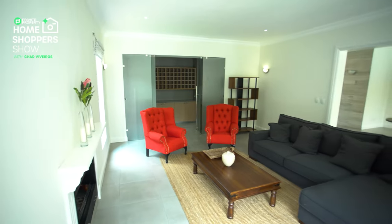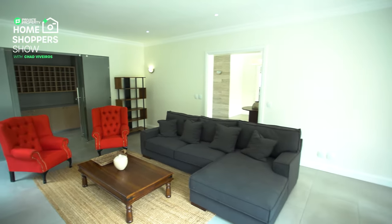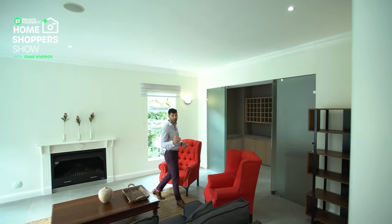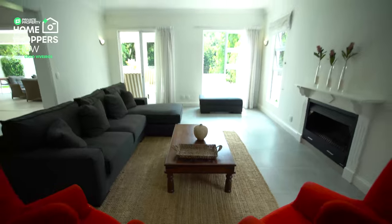The furniture in this room giving you a good indication to just how large it is. Very well lit with the downlighting, as well as the central speaker system. Every room in the house does have speakers in the ceiling, so if you are having a party or if you're entertaining guests, no matter where you are in the room, the melody does continue.